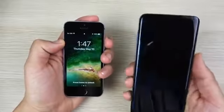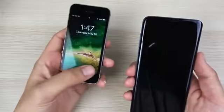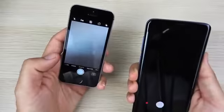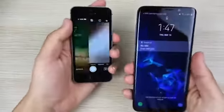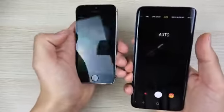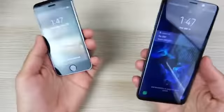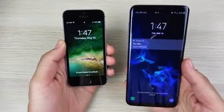So let's go ahead and see if the SE is faster than quick launch though, if you have the lock screen on the Galaxy S9. 3, 2, 1. And you can see it's still a little bit faster. What about unlocking it with the quick launch? 3, 2, 1. And you can see it's still even faster than the quick launch. So, you know, this is 2-1 to the iPhone SE so far.